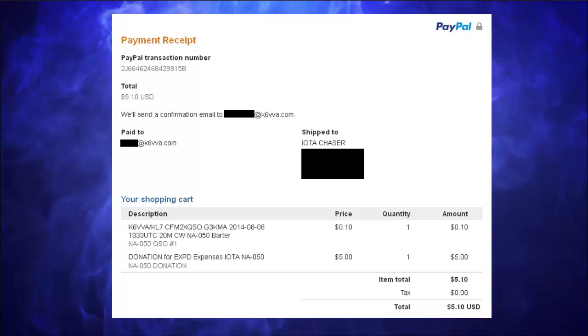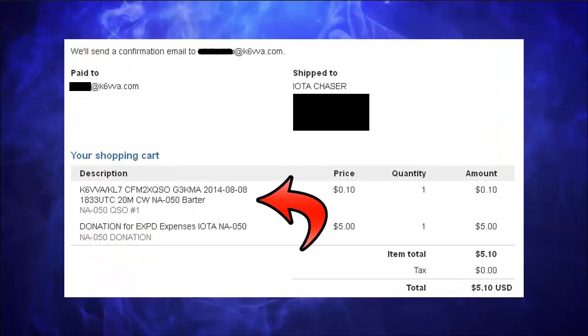At this point, what we can see here should be an acceptable alternative for a QSL card, which could be sent to an IOTA checkpoint for IOTA credit. All the required details are included in the receipt description: K6VVA Portable KL7 confirming two-way QSO with G3KMA, August 8, 2014, 1833 UTC, 20-meter CW, IOTA NA050, Barter Island.